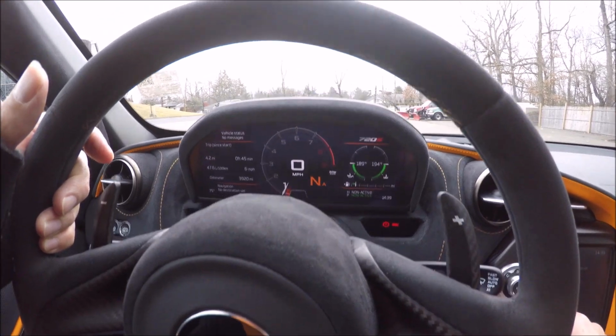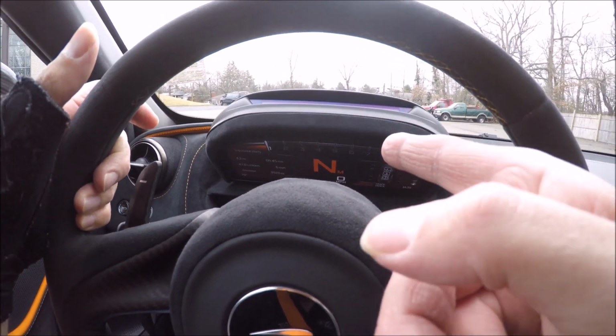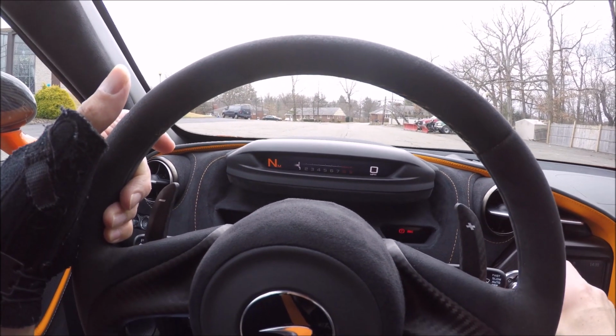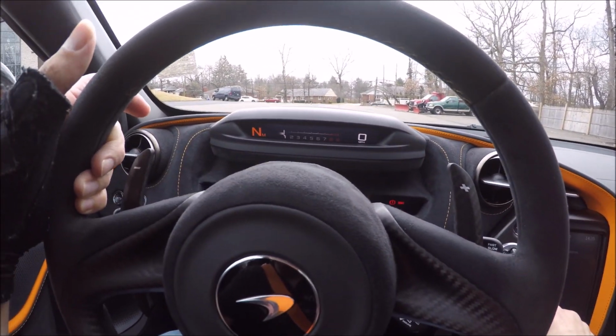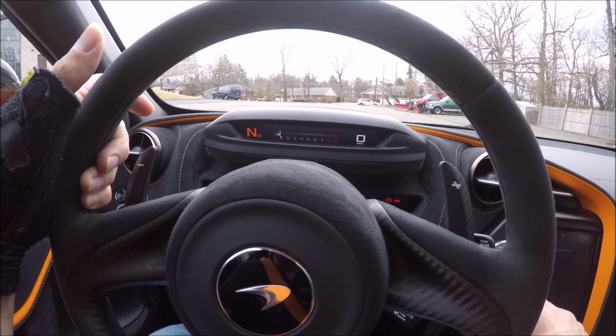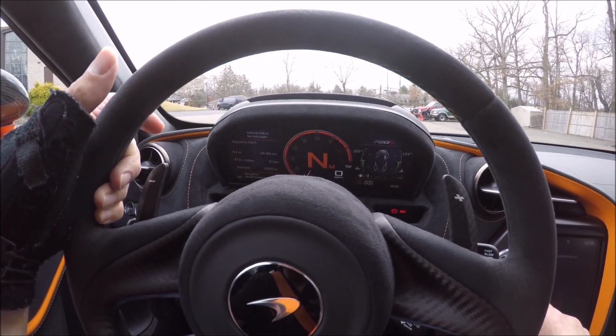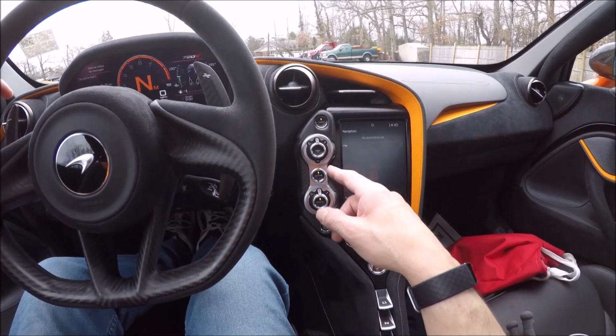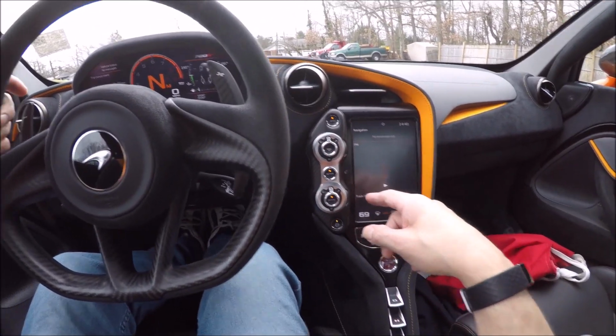So now if we put it in track and activate it, you see the screen will change. So we almost have like a Formula 1 car here. It only gives you the tach with the mileage on this, miles per hour on the side. So that's pretty cool, right? So we'll drive in, I guess, the sport mode technically for both.